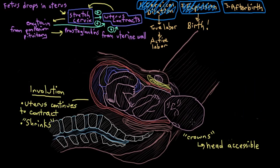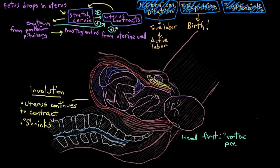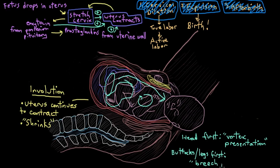I should also mention that most of the time, the baby's head comes out of the cervix first, an orientation called the vertex presentation. In less than 5% of births, though, the baby is oriented the other way around, with its gluteal region or its legs set to come out of the cervix first. This orientation is called a breech presentation and carries more risks to both the mother and the baby than a normal vertex presentation during birthing.